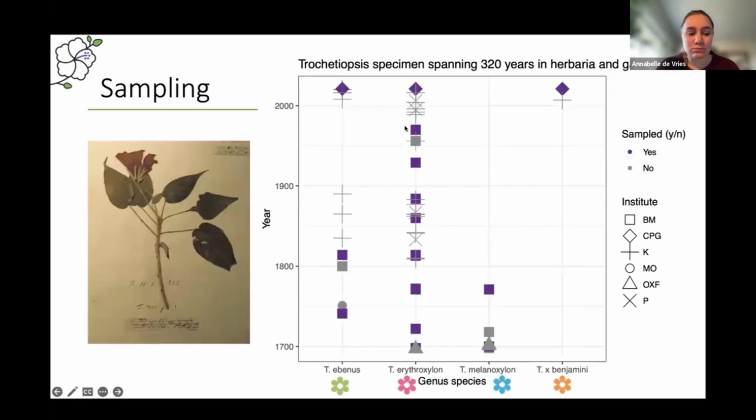So, yes, I've sampled several herbarium collections, in total 14. And I sampled 3 modern specimens from Chelsea Physic Garden. Here you can see on the left, the y-axis is the years, so the collection years that were made. And then you see on the x-axis Trochetiopsis ebonus in green, Trochetiopsis erythroxylon, and so on. For ebonus, we have a gap of 100 years. This was when it was thought to be extinct.